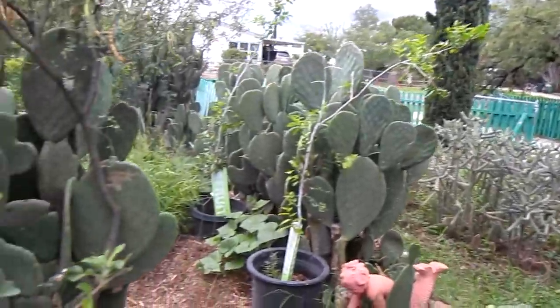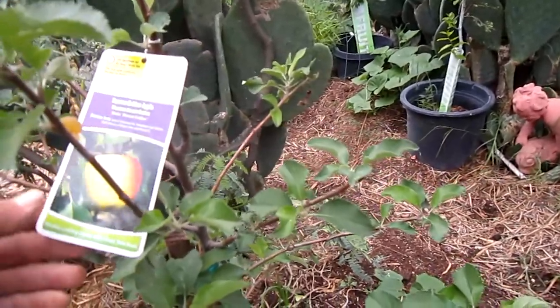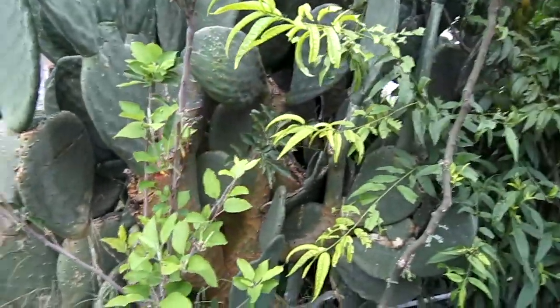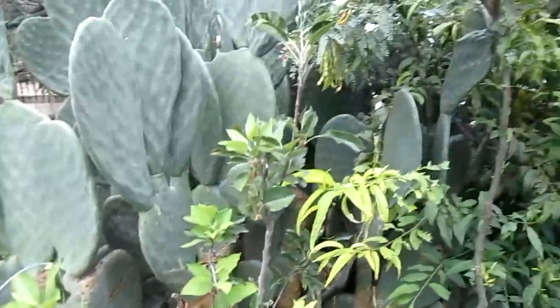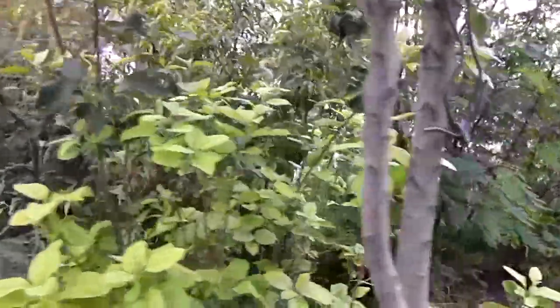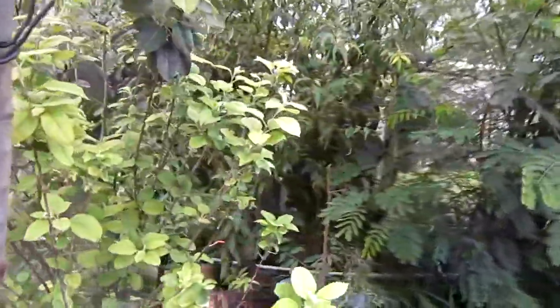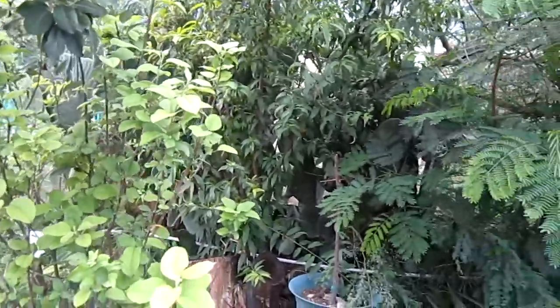This one here is doing very well since we put it in the ground. It didn't like being in the pot. Dorset golden apple. This has been here for a couple years. It's finally starting to do well. It had a rough start. Another apple tree. There's Gala apple and Anna apple. These had deer come through and trim them up for us. The deer did a very good job of trimming them, and now the goats are helping out too.